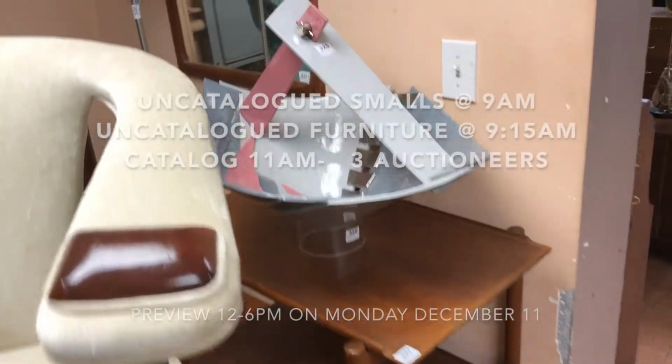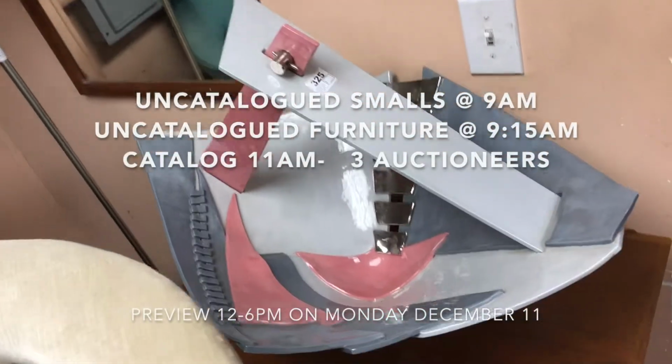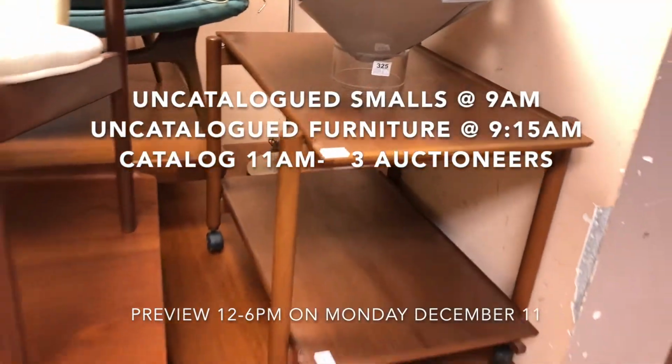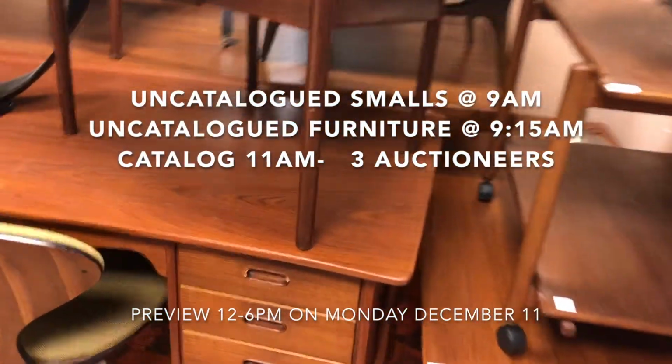Look at the size of this one. This is also a lot smaller looking in the catalog. But as you can see, it's very nice wide. Look at this great desk right here.